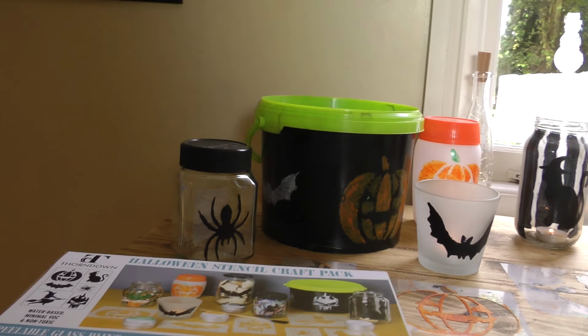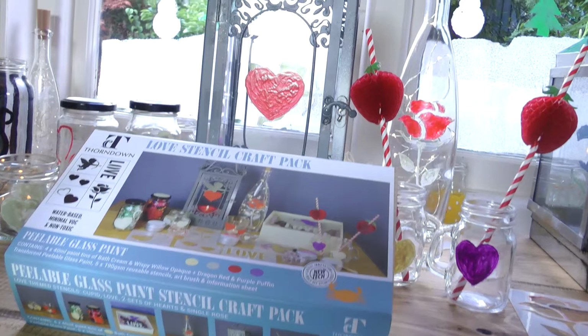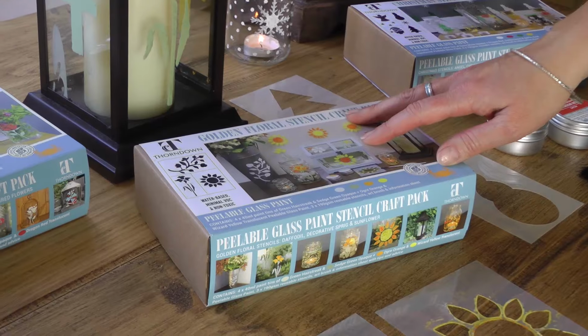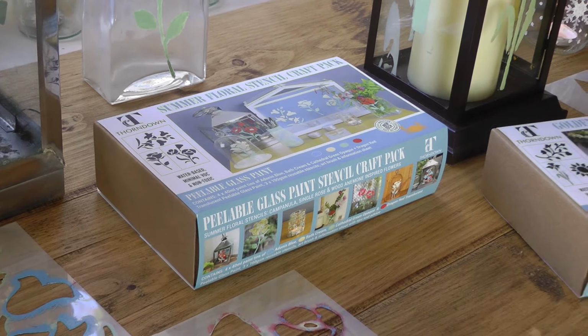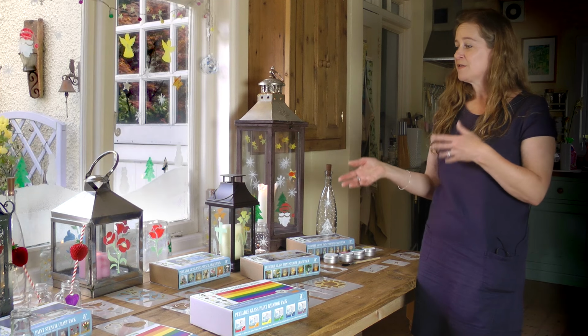There is a craft pack for Halloween, for Easter, for love, and then there's also the golden floral and the summer floral stencil craft packs. They're for all year round appeal, so you can decorate your greenhouses, your windows, vases, lanterns, whatever you like really.